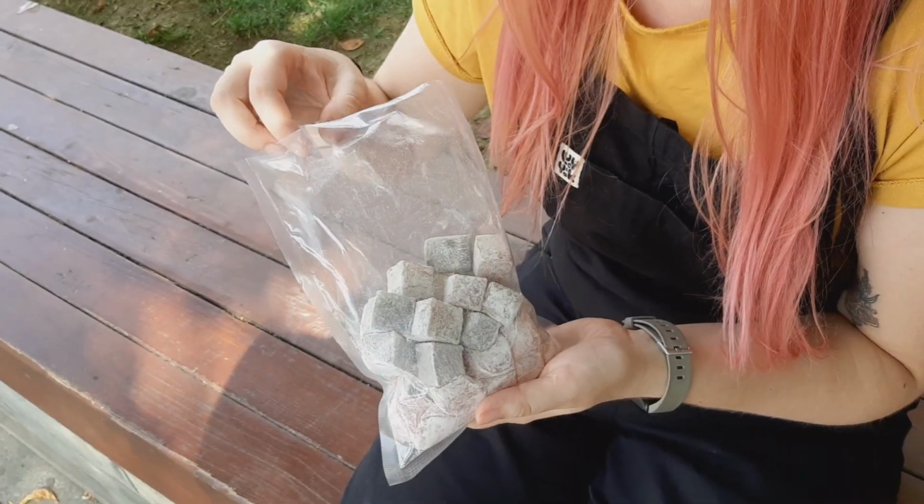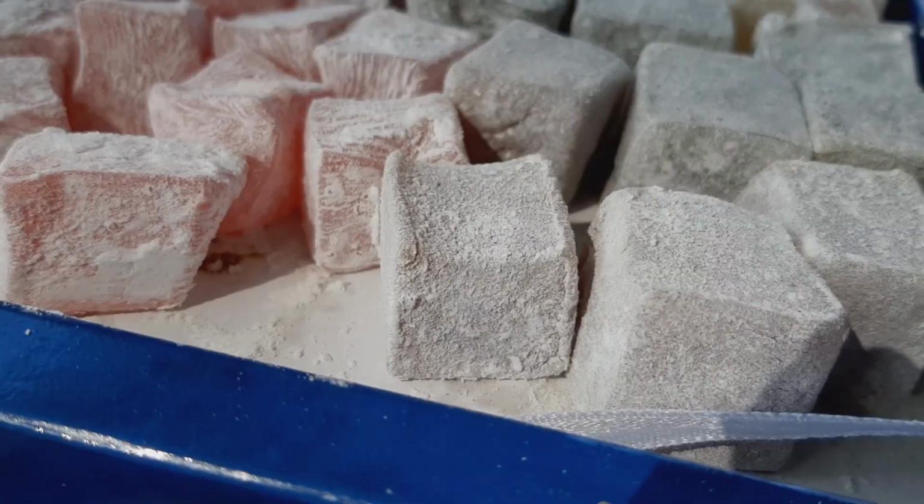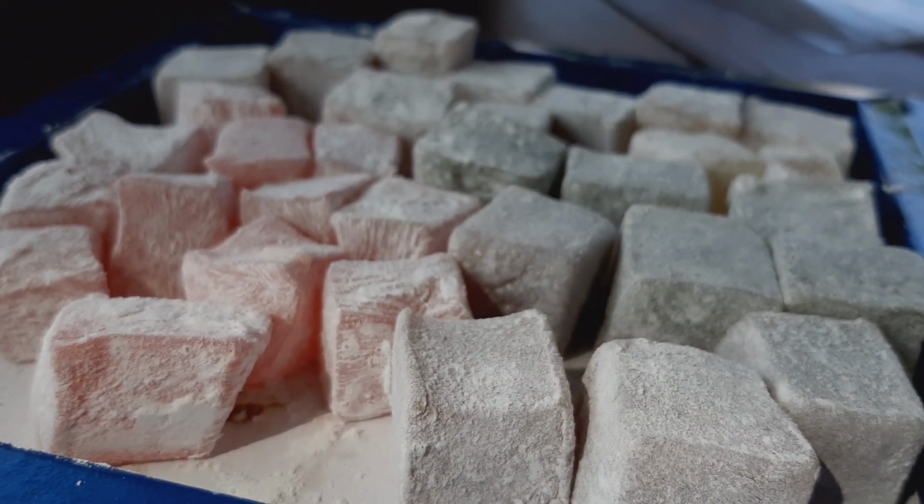It was a really good price, really good value per 100 grams. We got about 300 grams, because we just thought, you know what, you're only in Istanbul once, or for now anyway. But yeah, so that's that.